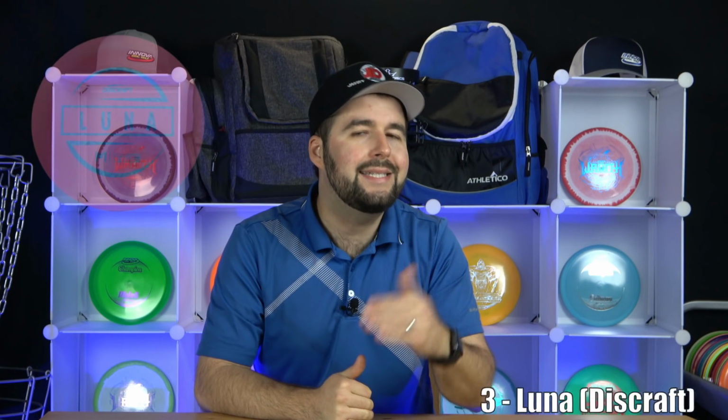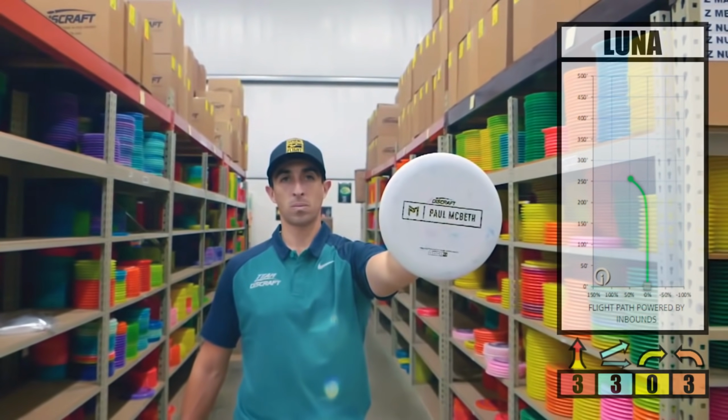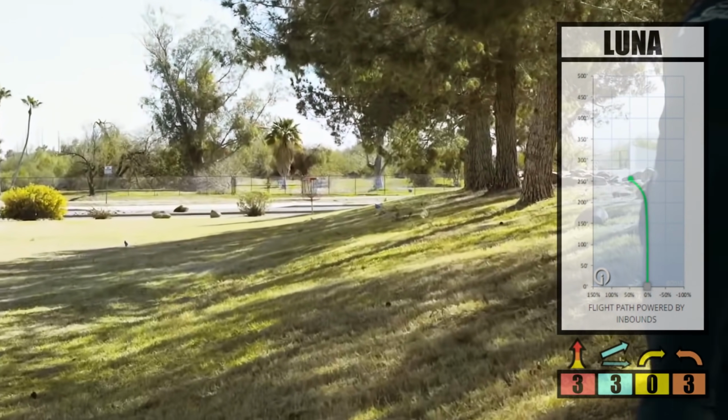Moving on to the 3rd most popular disc of 2020, the Discraft Luna. Now the Luna has a speed of 3, a glide of 3, a turn of 0, and a fade of 3. It's a more overstable beadless putt and approach disc made specifically for Paul McBeth. And with the speed of 3 and the fade of 3, this putter requires more power and confidence to use. It's really a hyzer putt type putter. And that's why Paul really likes it.